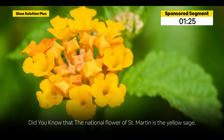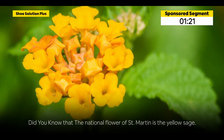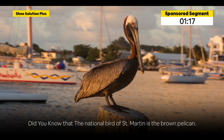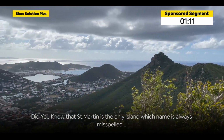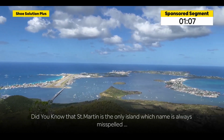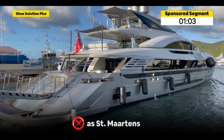Did you know that the national flower of Sint Maarten is the yellow sage? Did you know that the national bird of Sint Maarten is the brown pelican? Did you know that Sint Maarten is the only island whose name is always misspelled as Sint Maarten's?